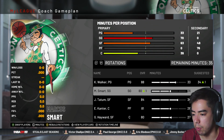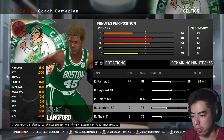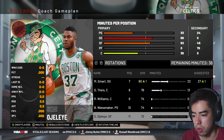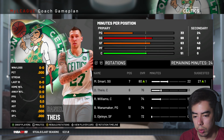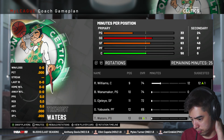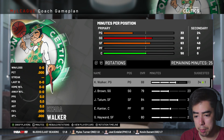So that means when we go in here, I'm going to go ahead and start Jaylen Brown. Langford and Smart will come off the bench. I'm going to give Langford as a 6-man, just to kind of get his overall up a little bit higher. I am going to play Robert Williams and Daniel Theis. I believe that's how you say his name. Again, I apologize if I mess up any names.